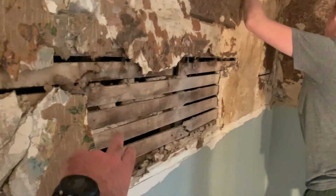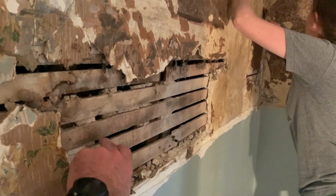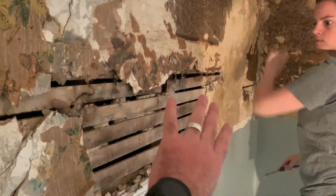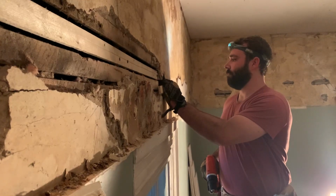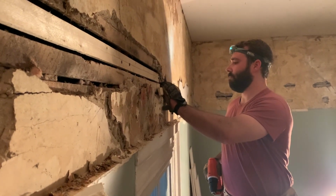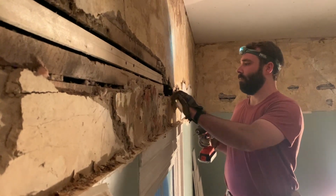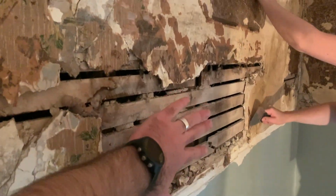The other thing is too, you gotta clean out these keys. So you gotta get rid of all that so that when you put new plaster in there, it can hold on to it. But here's the cheat code with this. We're gonna go in here and we're gonna refasten a lot of this lath in here so we don't have any bumps.